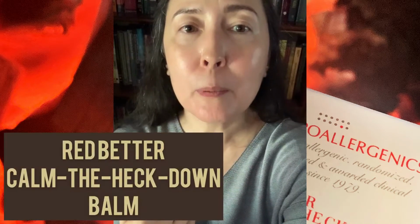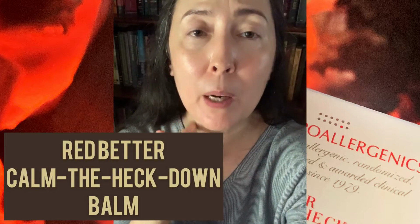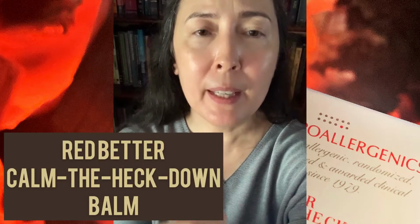Hope that was helpful. Can I use the Red Better Calm the Heck Down balm more than twice a day? And the answer is yeah. When I have a flare, so I have an auto-inflammatory condition, and I'm kind of in mid-flare right now, my seborrheic dermatitis and rosacea will tend to act up, and I will tend to apply Red Better Calm the Heck Down balm more often. However, ideally, you really shouldn't be applying it more than once or twice a day.